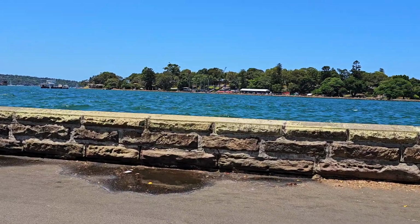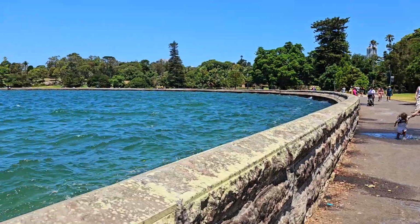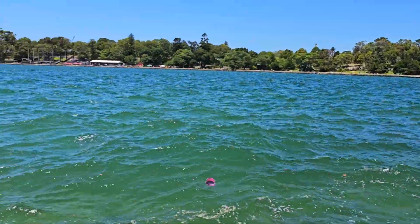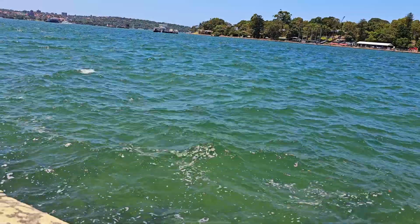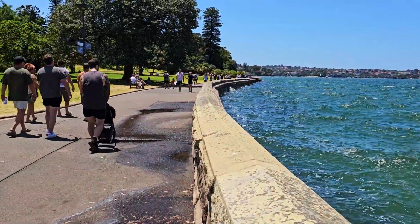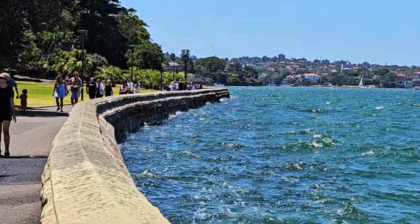Look what we have got now. This is Botanical Garden at its best. We are approaching the water. The view is just mammoth, huge. This is always my favorite place. Today it's quite windy at the moment, so you can see the water is pretty rough. There are a lot of waves here in Sydney Harbour. And look at this walkway across the Sydney Harbour, along the Botanical Garden. It is just spectacular.